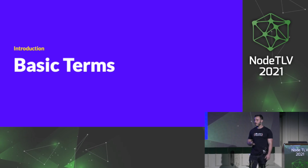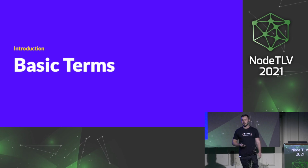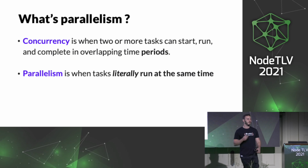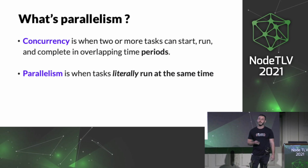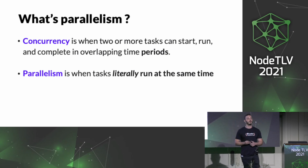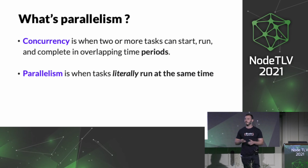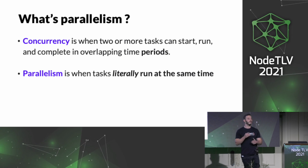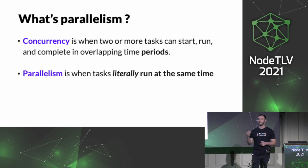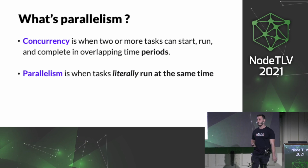Now, I've said the word parallelism a lot, and I'm going to keep saying it over and over again. But what do I actually mean by that? We would actually see two definitions here. The first one is concurrency. When I say that, I mean that we have several tasks, and we run them in somewhat overlapping time periods, but it doesn't necessarily mean that we are running them at the same time. A good example is a single core CPU that can make really fast context switches and give you the illusion that things are running simultaneously, when in reality, they are not.